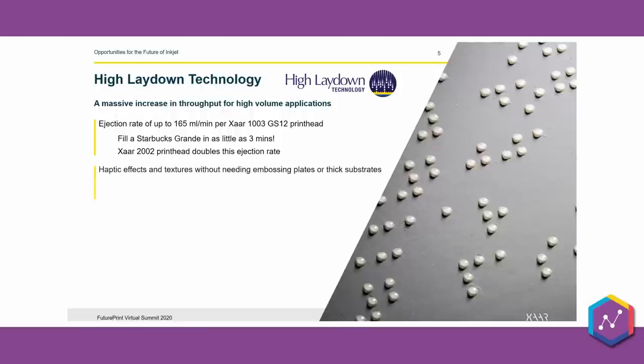So this allows you to do things like haptic effects and textures. Normally this would be done with a thick card substrate, and you push that down onto an embossing plate to get your printed relief. But in this case, we can now print 80 micrometers of varnish at 25 meters a minute from the 1003, and from the 2002, it's up to 130 micrometers at the same line speed. So you can get some really interesting textures and effects from this technology.